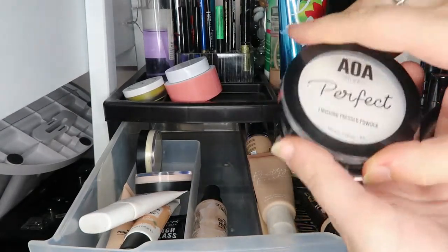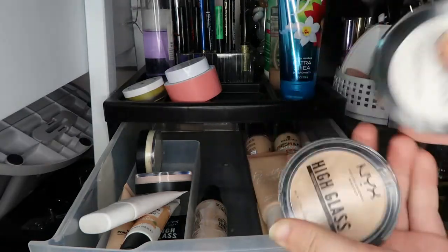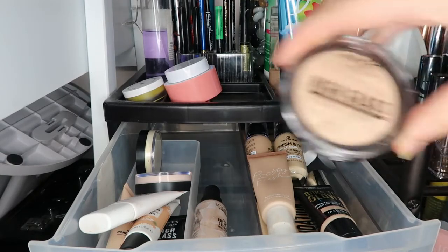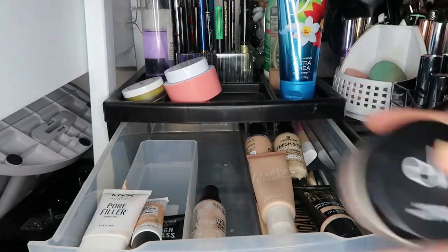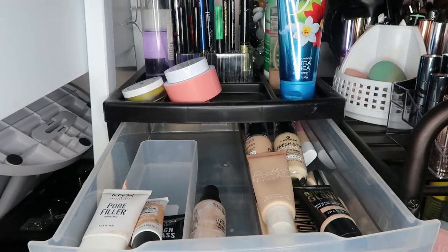This is the AOA Studio Perfect Finishing Press Powder. I'm going to keep this because I like having a pressed powder just in case. And then we have the High Glass powder, which I'm going to keep as well. Two primers by e.l.f. We have Luminous Poreless Putty and then Original Poreless Putty. I'm going to keep both of them. I like both of them.